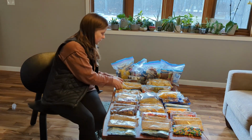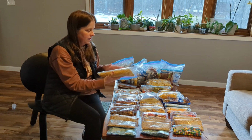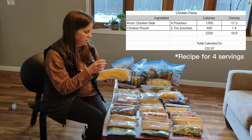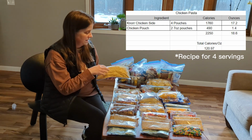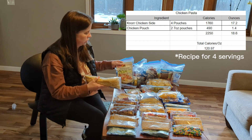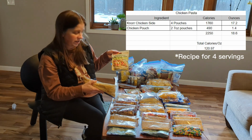For dinner, we have Knorr pasta sides. I have 4 packets of Knorr pasta sides in here, and I just put them all in one bag so we can cook them all together. And we've got 2 packets of chicken.